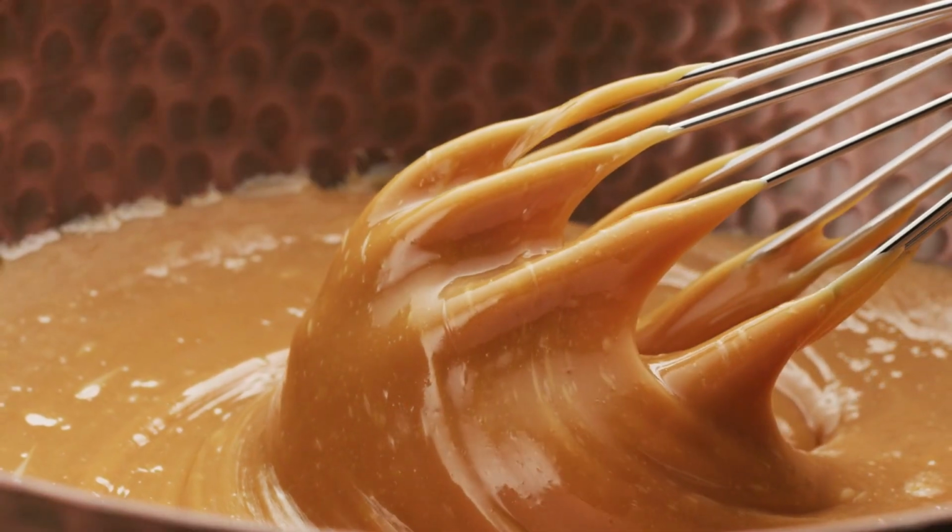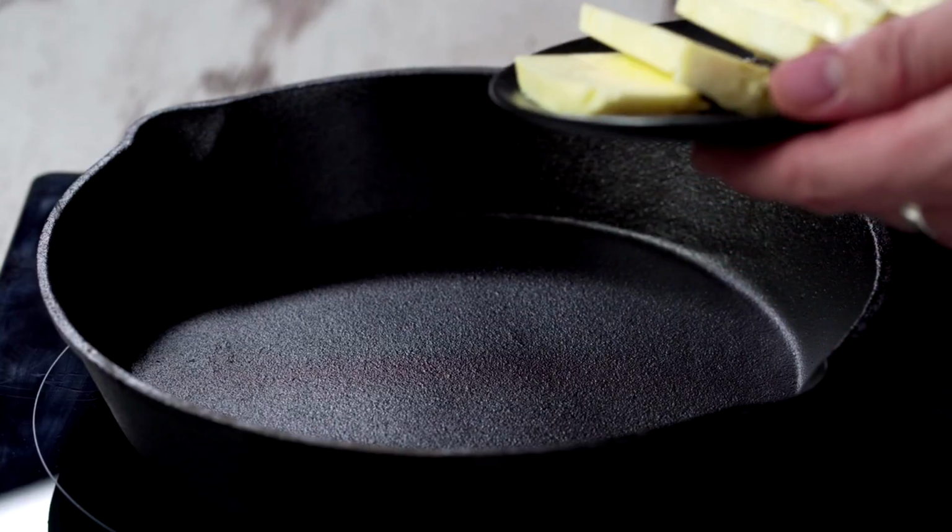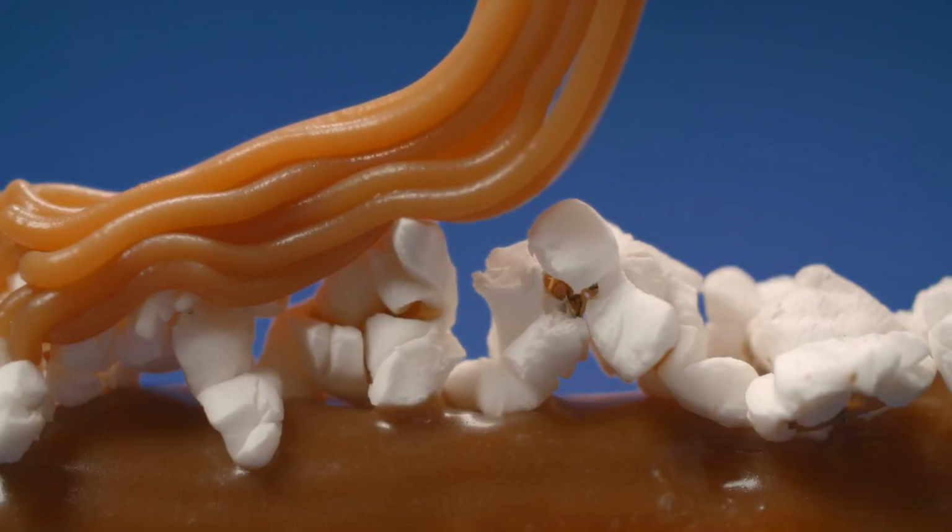First, try classic caramel popcorn. Melt butter, sugar, and corn syrup. Pour over popped popcorn and bake it to perfection.